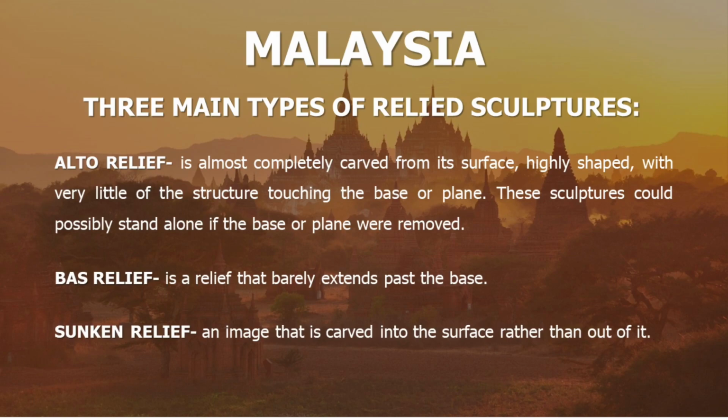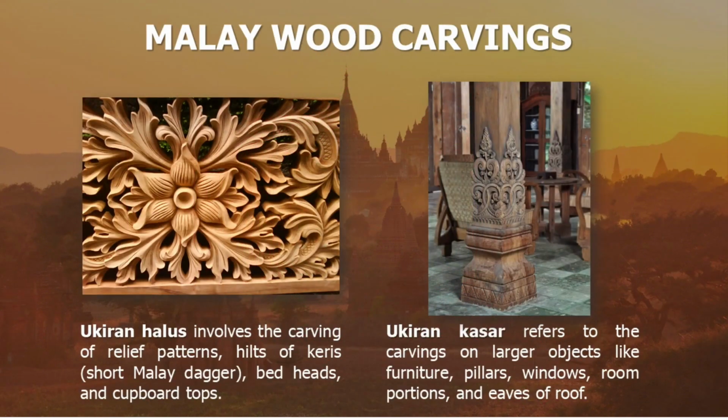These are examples of Malay wood carvings: the Ukiran Halus, which is a carving of relief patterns, while the Ukiran Kasar refers to the carvings of larger objects. Both are used on home furniture and as decorations on houses and temples.